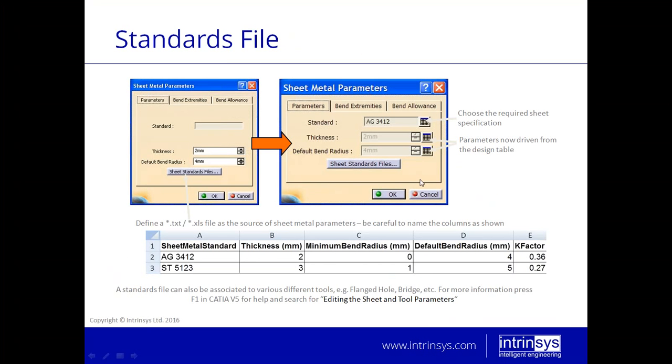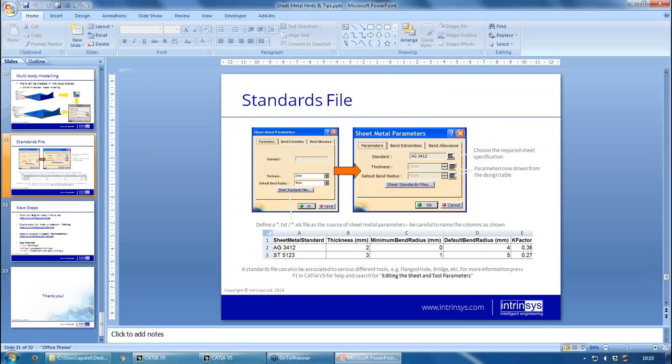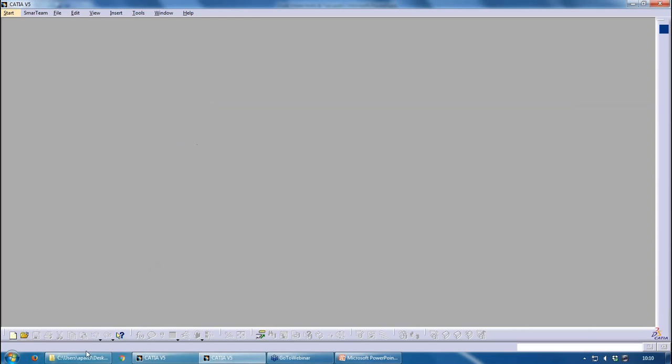Now finally, the standards file. If you're working with certain sheet thicknesses, you can set them as standards. It's a good idea because it saves you having to work things out, and it saves other users from using non-stocked items, for example. So you create an Excel sheet or a text file, which contains, so let's look at an Excel sheet, the following headers in column headers, and then you just fill out the rows.